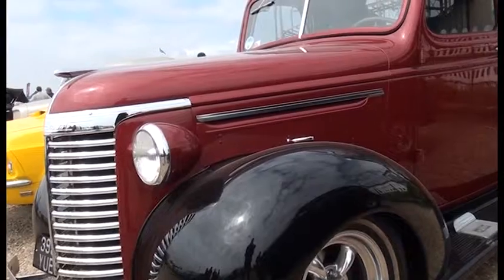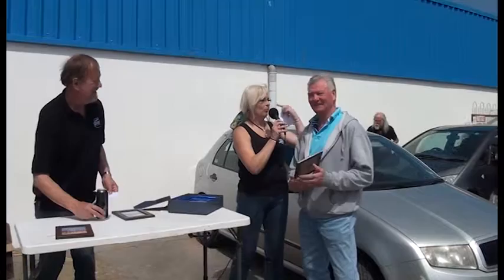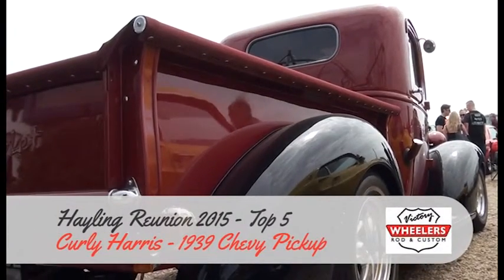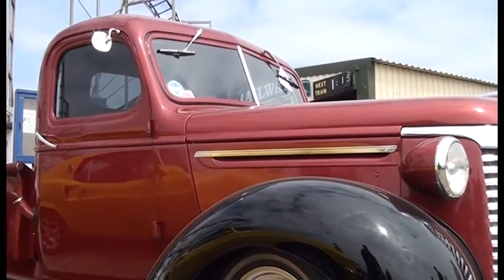I have here a Chevy pickup truck. And what is your name? Curly, we have Curly. Tell me a little bit about this vehicle. I've had it about 7 years, 3.5 years restoring it, putting it on the road and that. Yeah, lovely truck. Thank you very much for coming, Curly. Brilliant, thank you. I have a name on here that I recognise. Ian Carnell, well done.